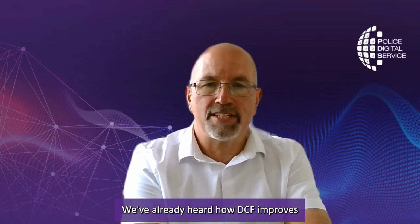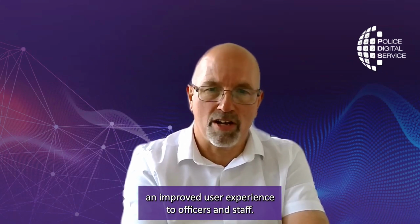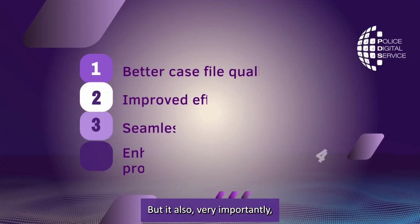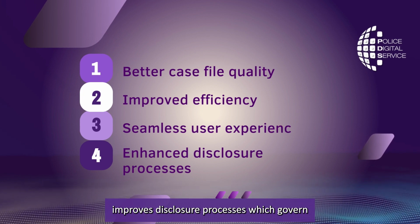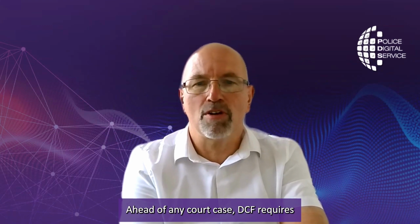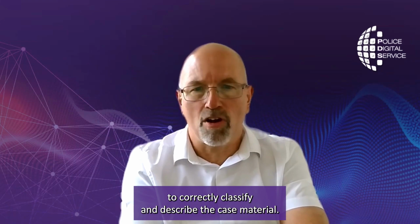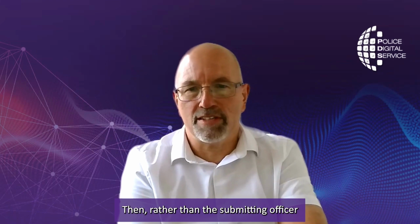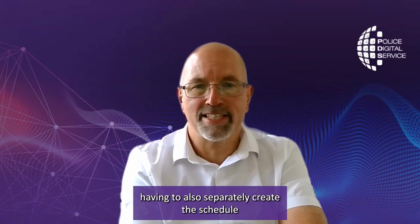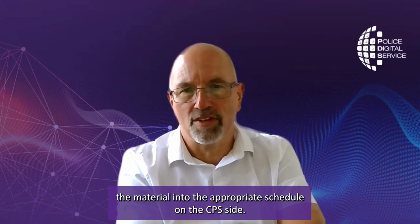We've already heard how DCF improves case file quality and efficiency and gives an improved user experience to officers and staff. But it also, very importantly, improves disclosure processes, which govern what material needs to be disclosed to the courts and the defence by the CPS ahead of any court case. DCF requires the submitting officer or staff member to correctly classify and describe the case material. Then, rather than the submitting officer then having to also separately create a schedule or a list of unused material, the digital case file system automatically places the material into the appropriate schedule on the CPS side.